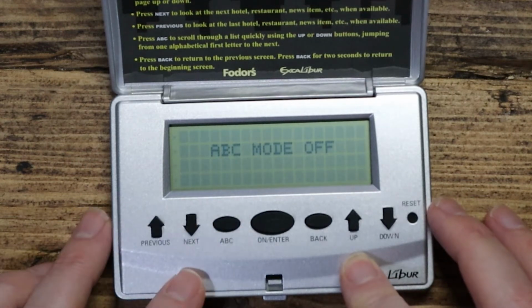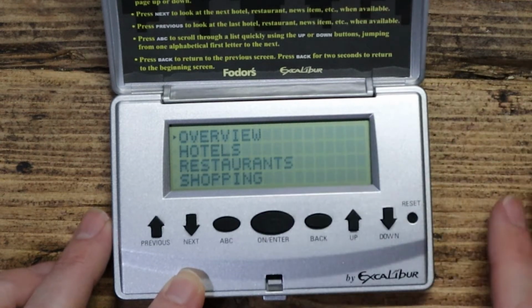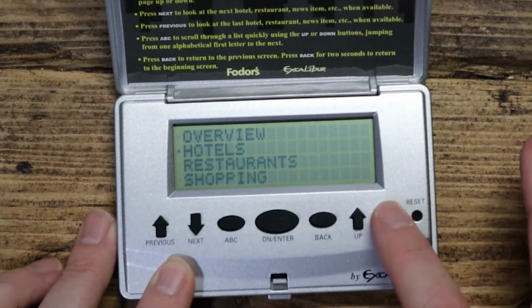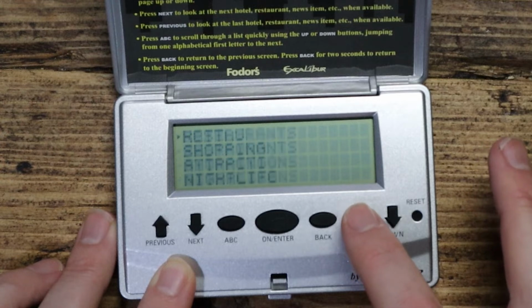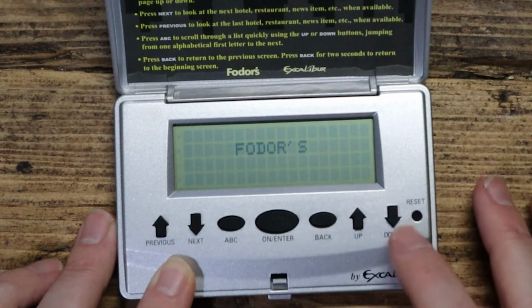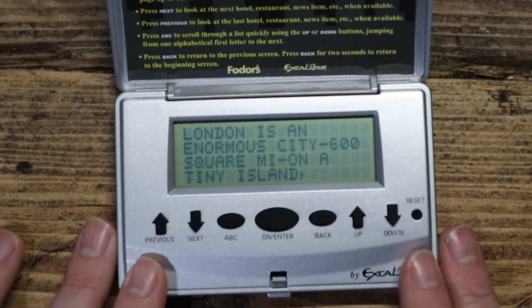So if I switch off ABC mode, and then scroll down and go into London, we've got an overview of the city. We've got hotels, restaurants, shopping. What else is down here? Attractions, nightlife, and tips. Tips, I think, might be the most fun one we've got here. Quick overview here. Faux doors. It keeps coming up. That must be like a Michelin guide sort of thing, I think.